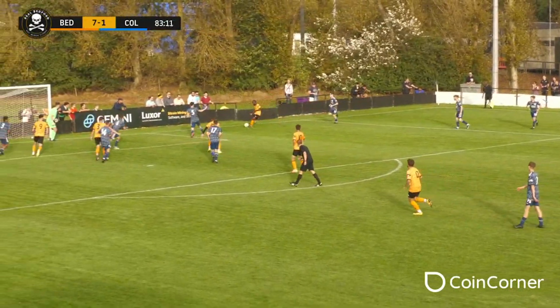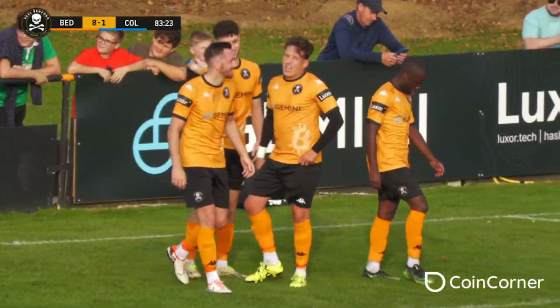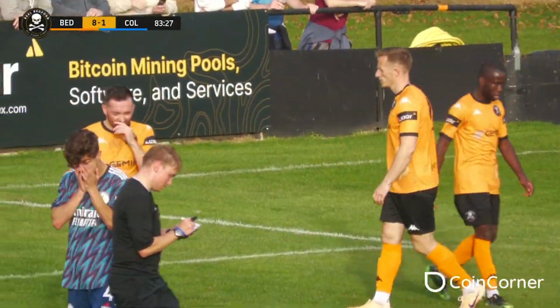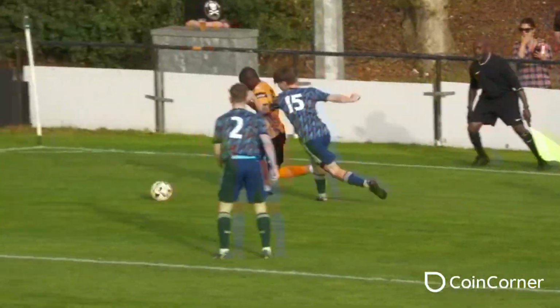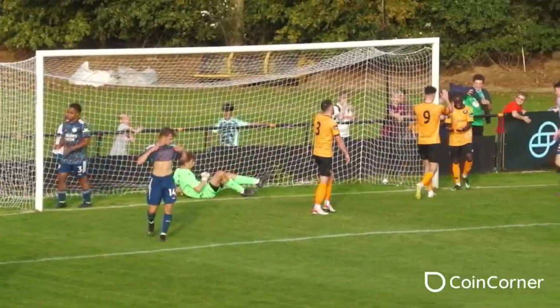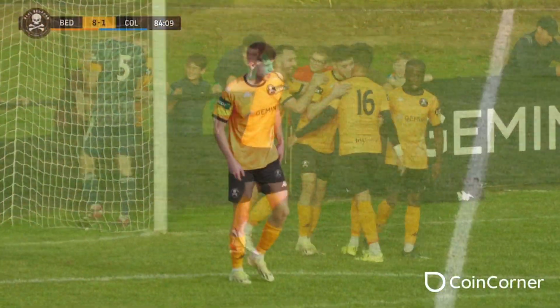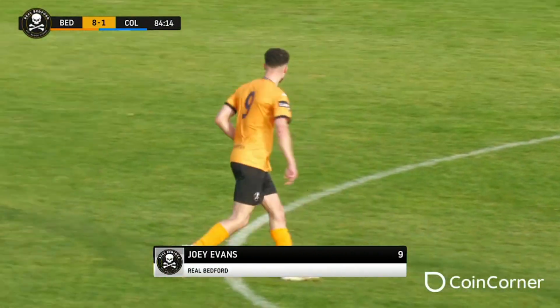Now here's CJ Gordon, puts it inside. It's finally taken by Joey Evans. The ball had stayed in the air for a second or two. Joey Evans with a second. Now it's 8-1. Colney Heath are truly and utterly beaten.